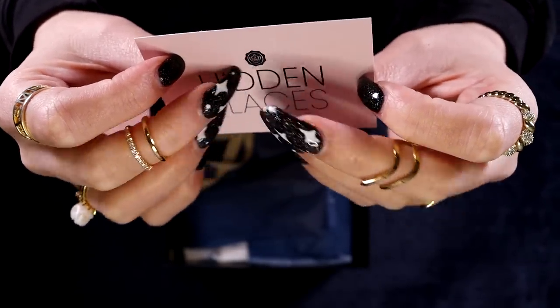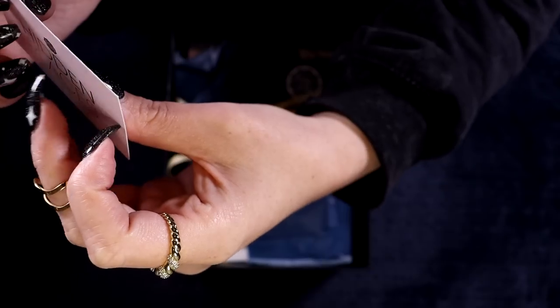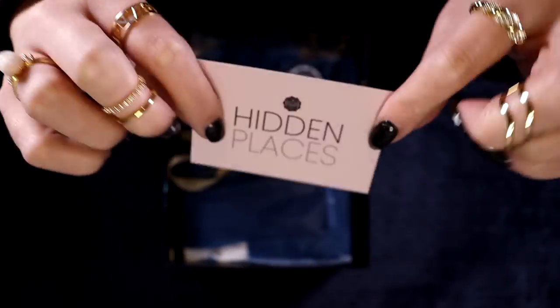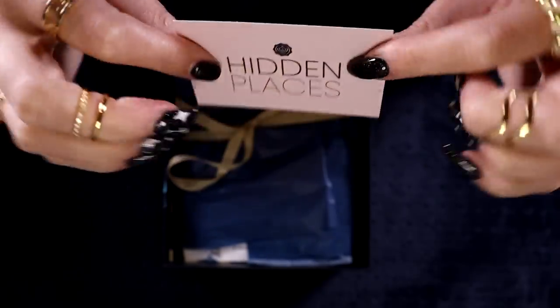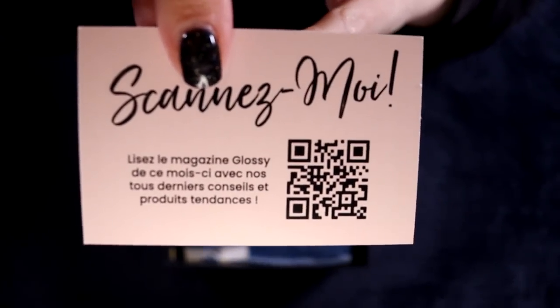So now that we are hopefully nice and relaxed, let's have a little look at hidden places. So if you want to follow along with the magazine, there is the QR code.